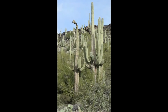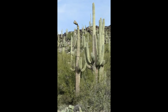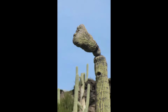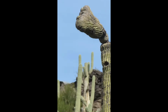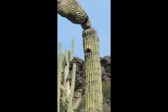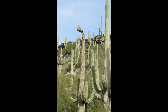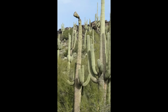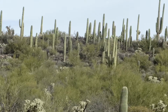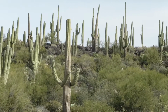Saguaros sometimes take very unusual shapes, and one of the rarest is to see a crested saguaro, which is what you see here. And this is not a real pretty example of a crested saguaro, but you can see the strange formation on the top here. That is a crested saguaro. I've usually seen much prettier examples of that, but hedgehog cactus, studded with saguaro cactus.